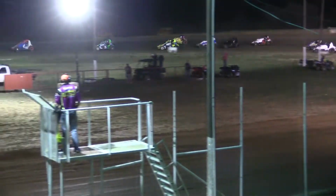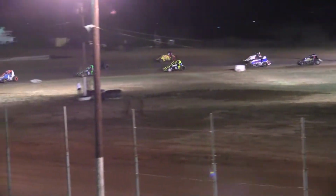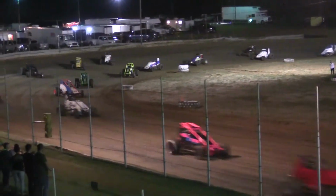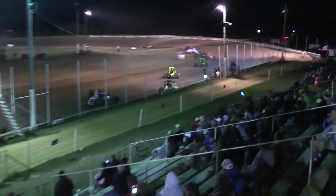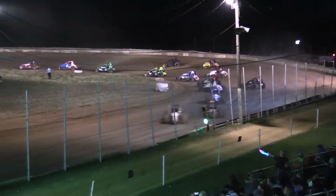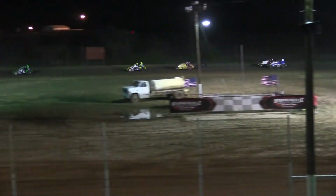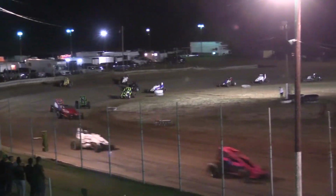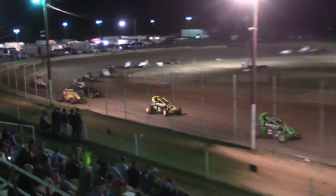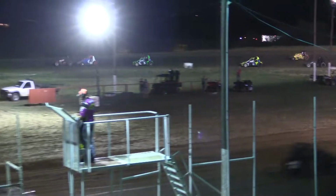Chase Parson with a great run off of 2 down the back straightaway. We got 1 car down in the infield. Looks like number 24. He'll rejoin the back of the pack. Paul White out front. White and Milton, your 2 leaders. The battle for 4th coming out of turn 2.